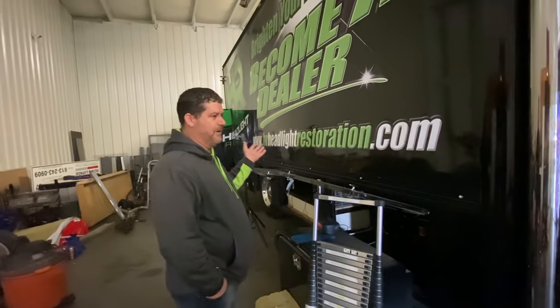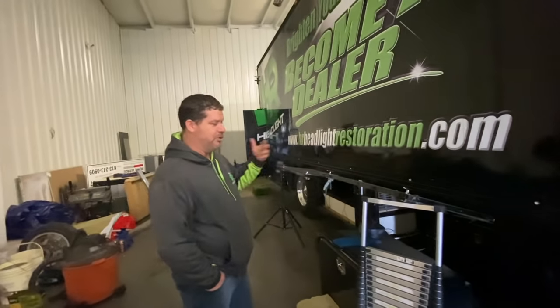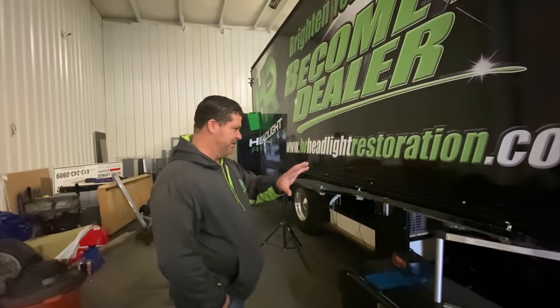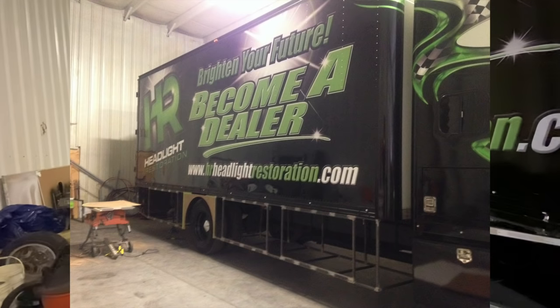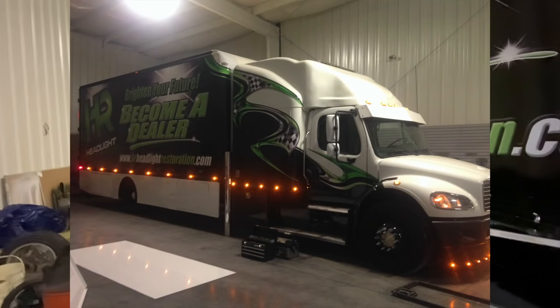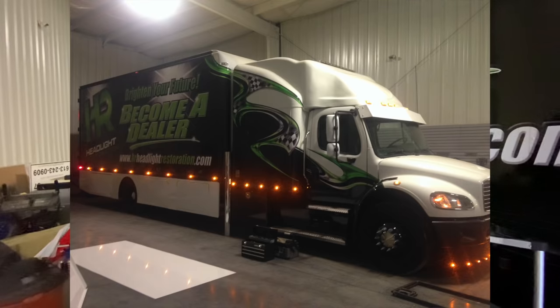Just pure white. Now, when we first got it, we didn't know if we were going to do it right away. And the first thing we decided to do was build the shell or the boxes underneath, because I really hated the look of the wide open frame. So it was, let's hide that, make it look more like a hauler than just a cube truck. So I went around and I got quotes on this.